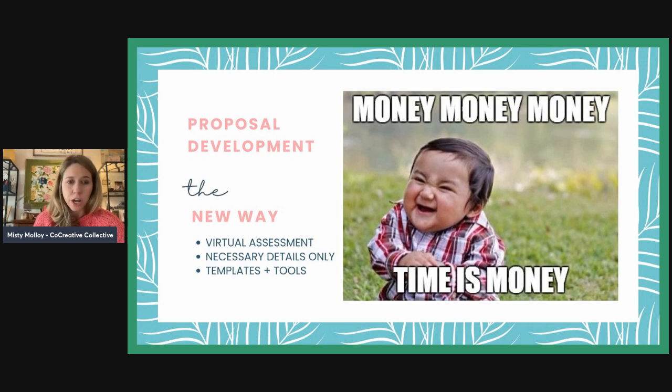So the new way that I do it now, I actually switched to a virtual assessment. And I did this for a couple of reasons. Number one, it goes back to collaboration or co-creating with your clients. We do a virtual assessment where they walk me around their space, typically with an iPhone, and I tell them I want them to give me a walkie-talkie review of their home and their spaces. Tell me what it is you love, what you don't love, what pieces do you like, what makes you happy about the space, all of these kinds of questions.